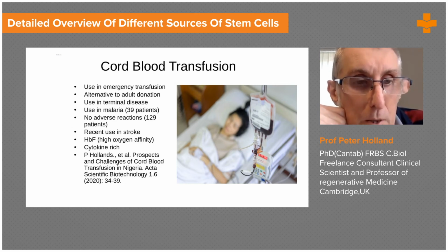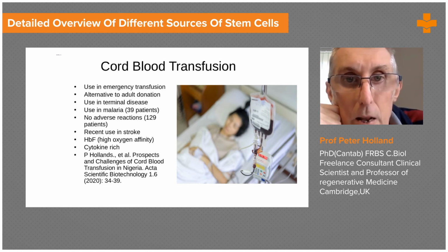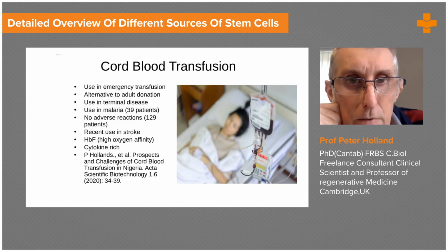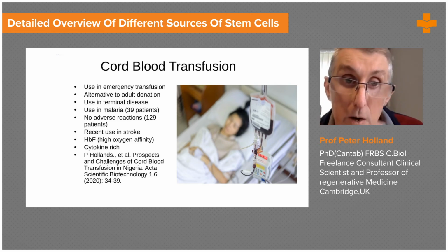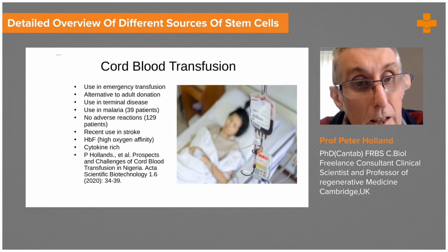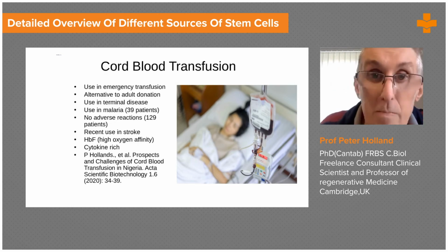I've recently published a paper there, you can see with my colleagues in Nigeria, talking about the use of cord blood. I mean, in sub-Saharan Africa, blood transfusion is very, very difficult to carry out from donated adult blood. And if we could introduce something like cord blood transfusion, where we collect blood from birth, then that could be a big thing for everyone really, but especially for some of the developing countries.